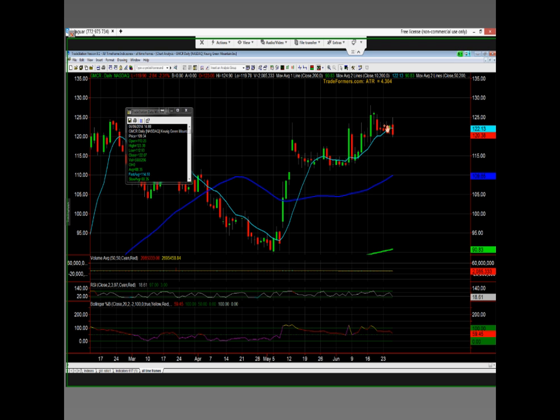But right now, I think GMCR is misbehaving. I wouldn't want to be getting in right now. I don't have a reference point to work off of. You can see that the consolidation that we had for these last several days actually broke down today. So I'm not really sure what's going on with it, but this was not a good performance. All right, keep going, keep going, keep going. Let's see what else we got here.